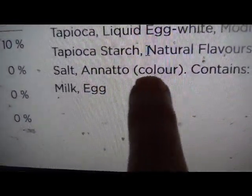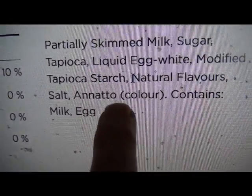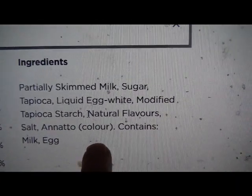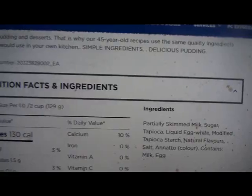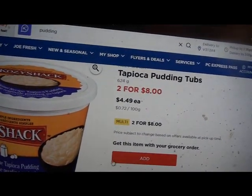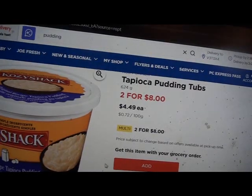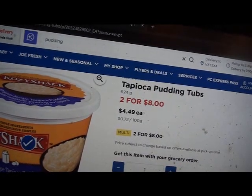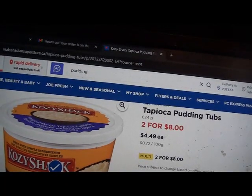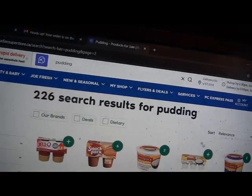Anytime you're getting into colors, you have to be concerned because these things are not necessarily good for you. Contains milk and egg, but we can't have everything that we want. So 2 for $8, so I'm going to get two of them anyway. All right. And I can use these as I'm working on Amari's cookbook to build in the base.